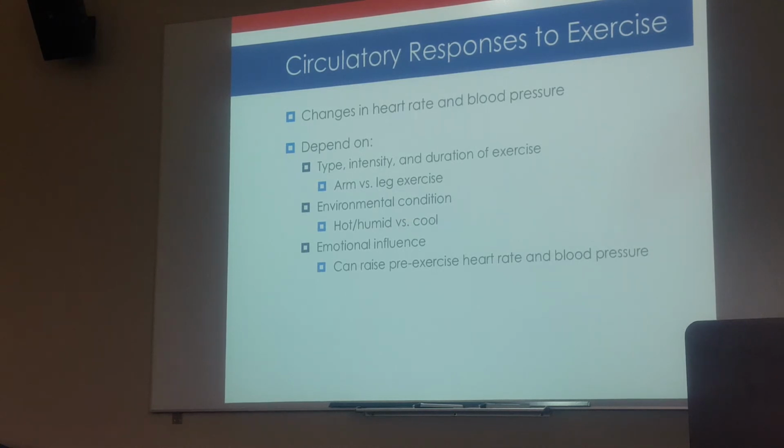It's also me. So you'll have a circulatory response that's always going to be in proportion to the activity that you've selected. So if you have something like arm exercise, like on the arm ergometer, you're only activating small muscles of your upper body, whereas if you're doing leg exercise, these are much larger muscles that are capable of doing a lot more work, and they require a lot more oxygen, nutrients, all that stuff. And so your circulatory response is always going to be in proportion to that.